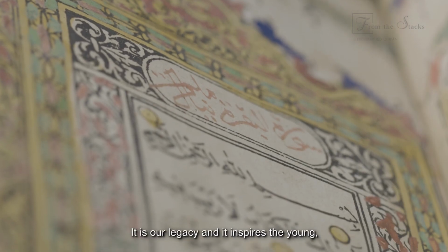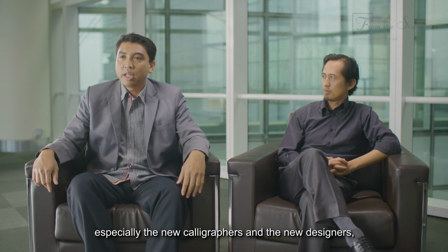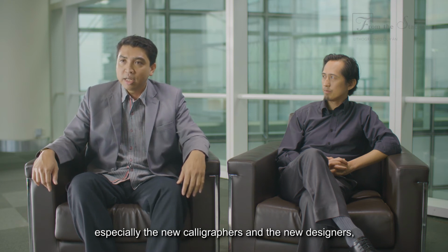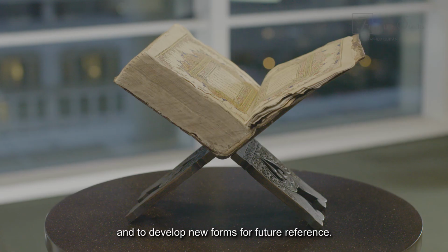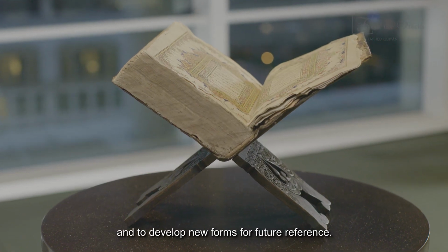It is our legacy and it inspires the young, especially the new calligrapher, the new designer, to study the earlier copy of the Quran and to develop it in a new form for future reference.